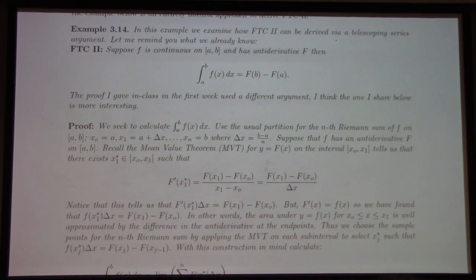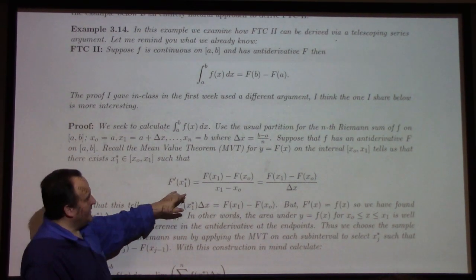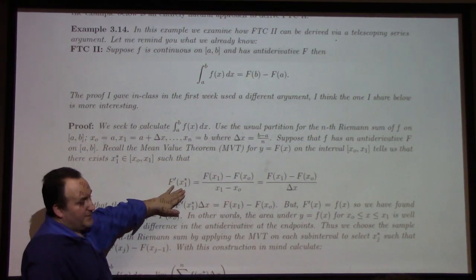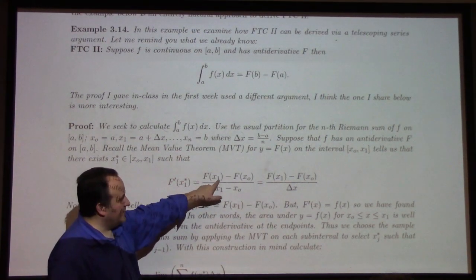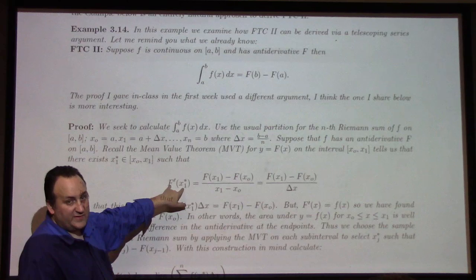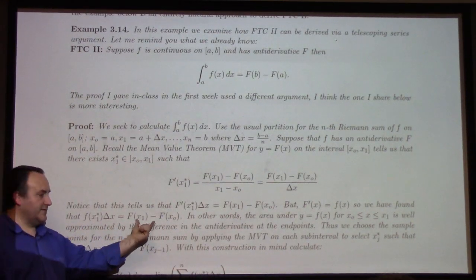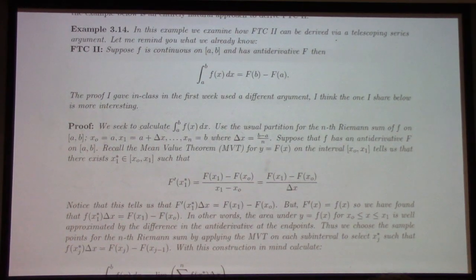You can actually derive FTC II, though, if you use this argument. So essentially, if you have an antiderivative for your integrand, that means that big F prime of x is equal to little f of x, right? So if you apply the mean value theorem on each subinterval, you can rewrite the difference of the antiderivatives. What is F prime? Since it's the antiderivative of little f, this is little f of x. So if you look at this, what we really have is that f of x1 star delta x is the difference of the antiderivatives at the endpoints of the first interval. And this can be done on each subinterval that you're forming the Riemann sum from.